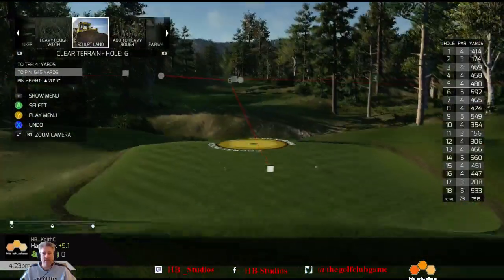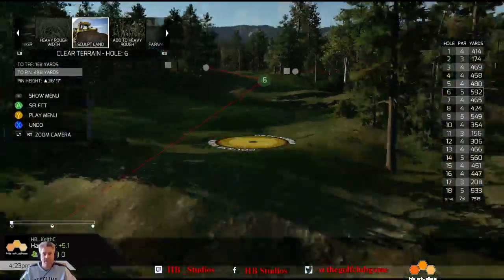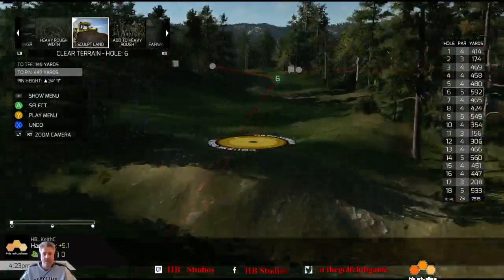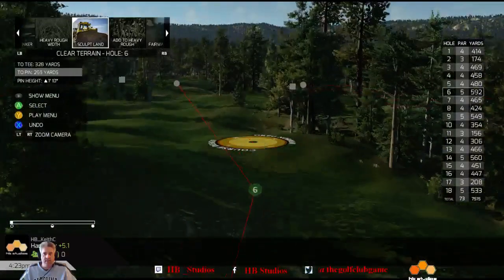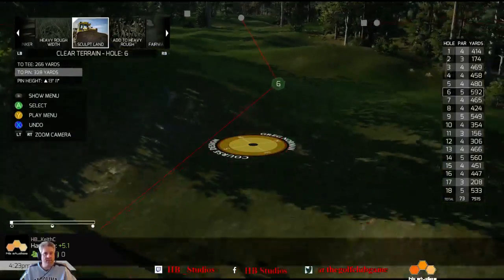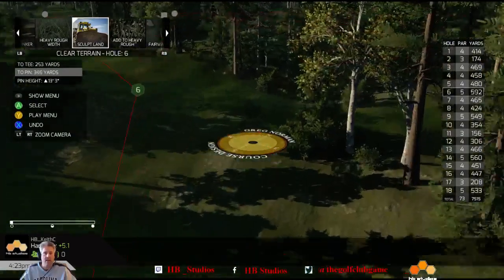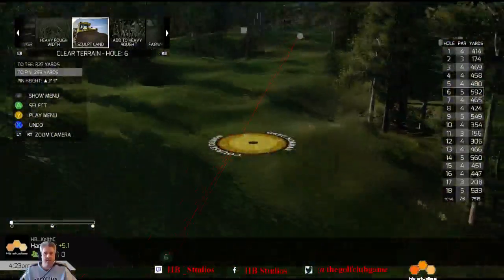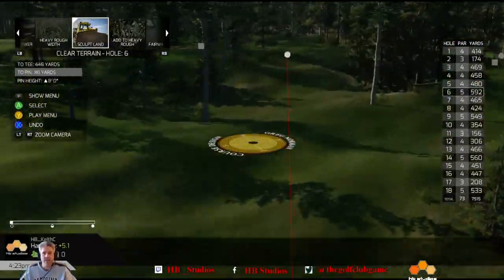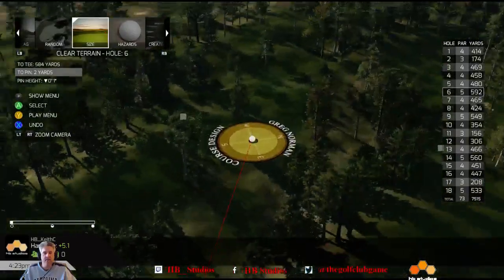6, par 5. Long par 5. Play it through. You can see, I mean, all this needs to be sculpted and flattened, but I may keep that hill there because that's about 270, 280 range, so that's kind of cool actually. But I may flatten this out into here, and then bring the fairway back around and have it kind of come back through the mounds, back into there.